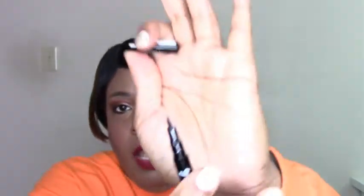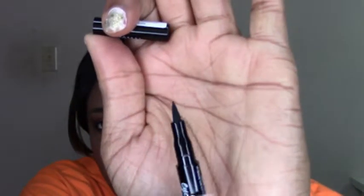The next thing is an Ico eyeliner. I feel like you can never have enough black eyeliners. I'm glad I got this. Let me see if I can open this one up. So it has a felt tip, like a marker line. Oh, that was really smooth and a nice thin line. Definitely glad I got this. Keeping this. So far I have two no's and one yes.